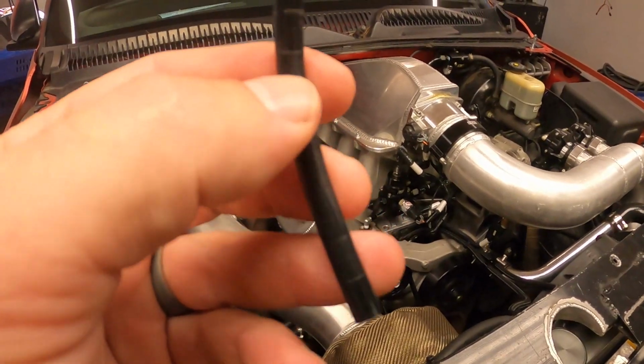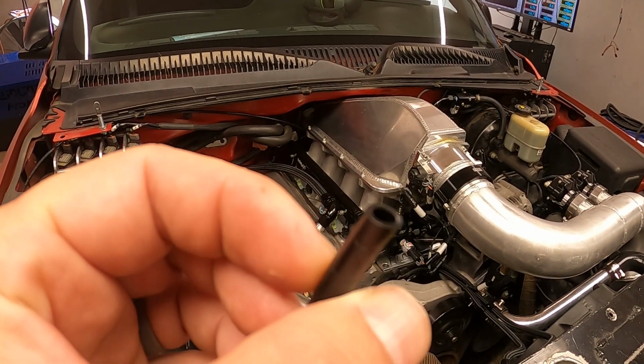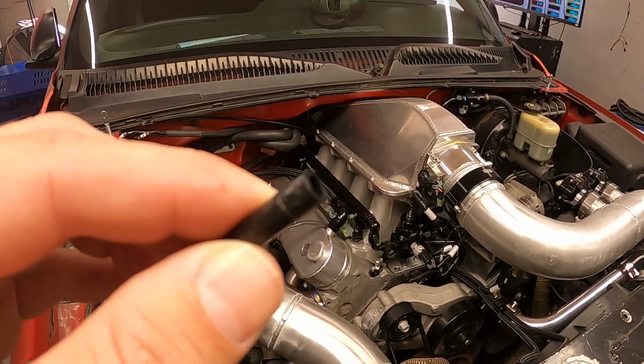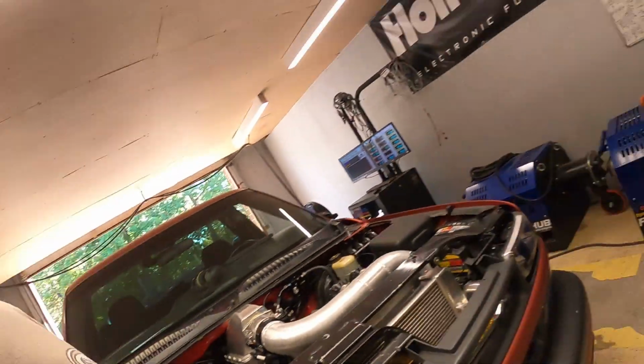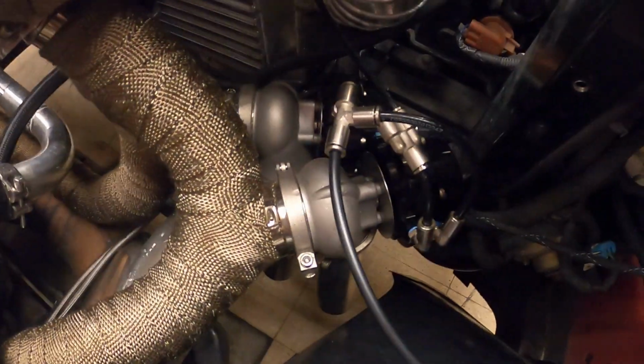It's nice that the Fuel Tech solenoids have the lights on them. It makes it easy to see what's happening. Here's a little piece of hose. You can see this one's cut at a real harsh angle, even harsher than the other one. Put a longer piece there. Hopefully that'll take care of it. So the good news is all of the leaks are fixed now. You can see it's dead silent.